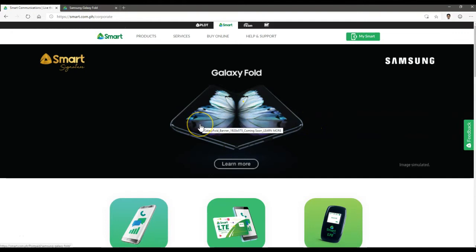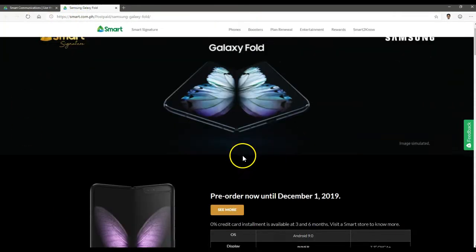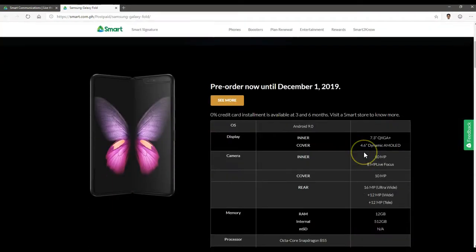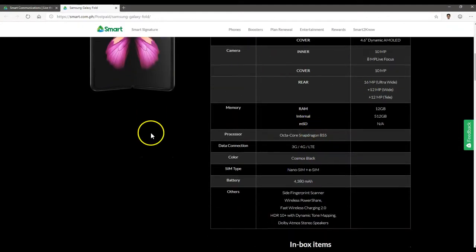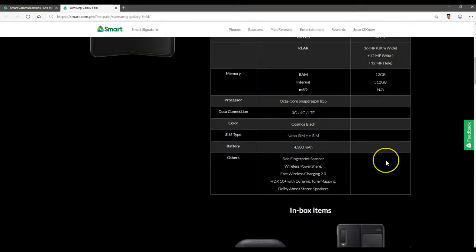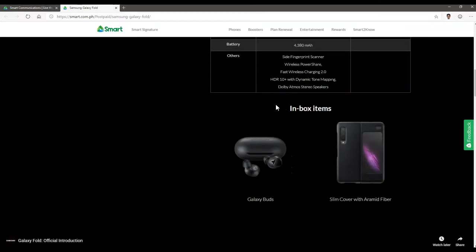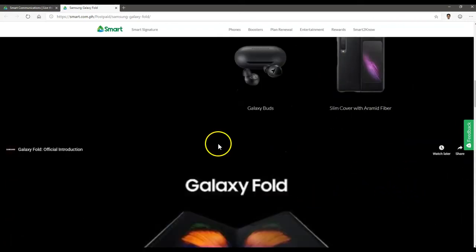So Globe has already offered the Galaxy Fold on a plan, and now Smart is the one offering it. The same thing, the pre-order for Smart is only until December 1. This is the Galaxy Fold offering of Smart, the same specification as Globe's, but they have an added freebie. In the box, it comes with Galaxy Buds and a slim cover with aramid fiber.